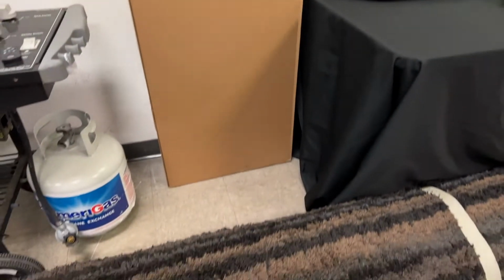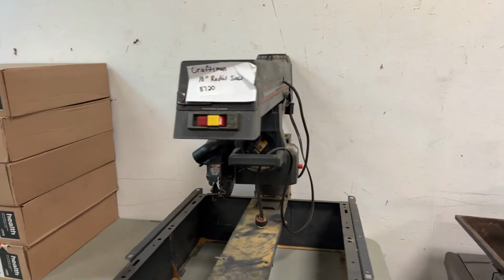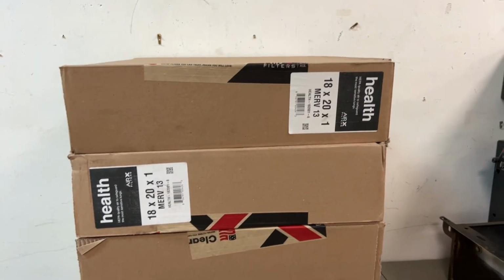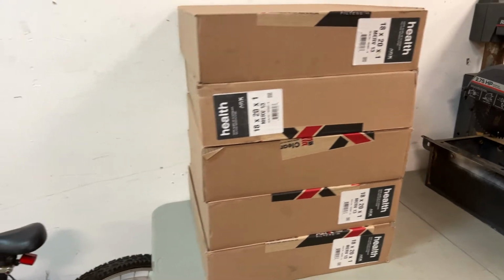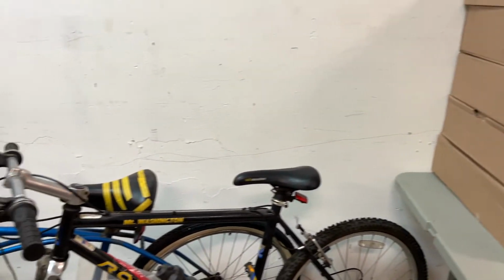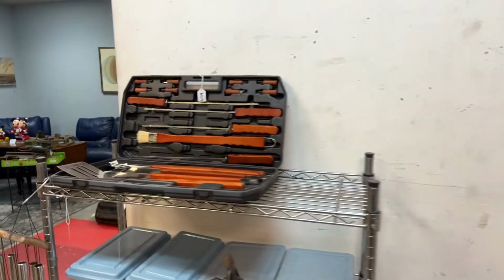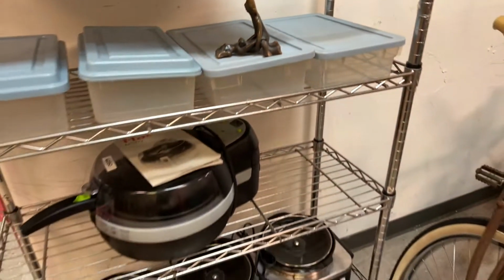And another really cool rug. A grill. We have this really nice radial arm saw, 10-inch radial arm saw from Craftsman. We have 18 by 20 by 1 brand new filters in the box, furnace filters, AC filters. We have a Ross bike and a really old vintage bike right there. Grill kit. Javier's going to get some mileage out of that one, I'm sure.